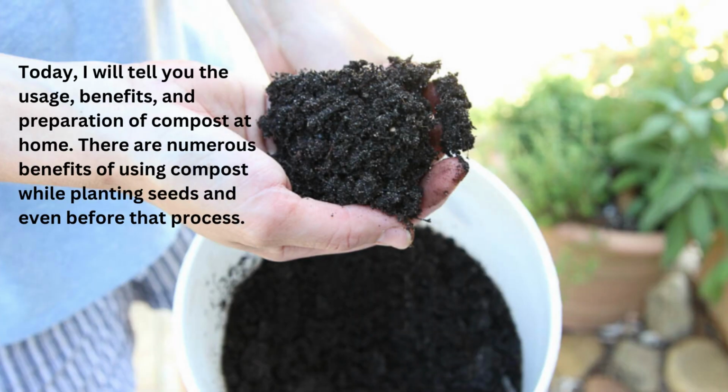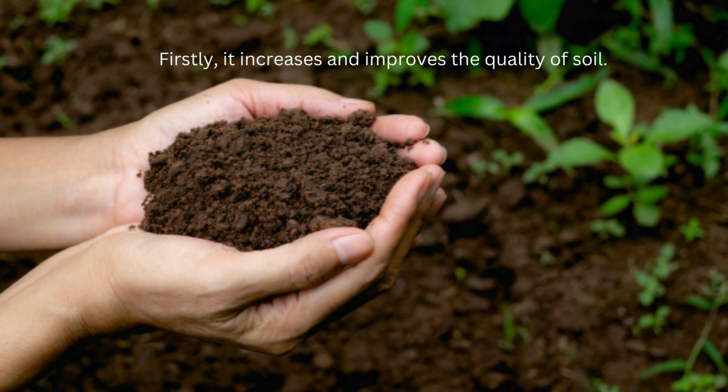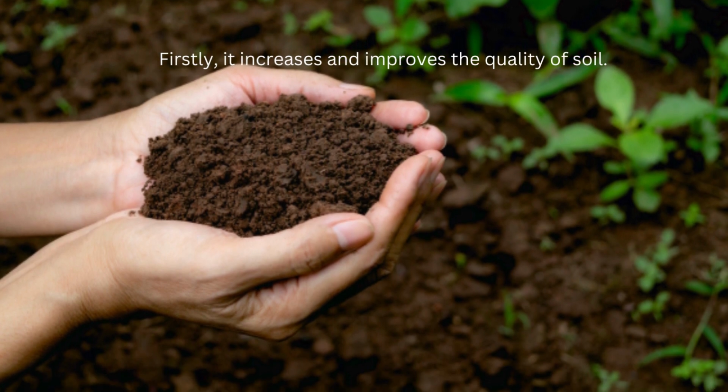Today, I will tell you the usage, benefits, and preparation of compost at home. There are numerous benefits of using compost while planting seeds and even before that process. Firstly, it increases and improves the quality of soil.